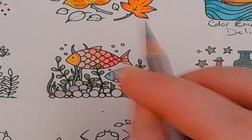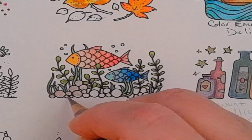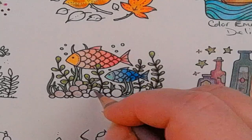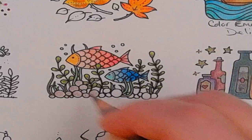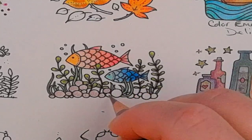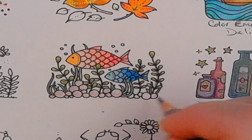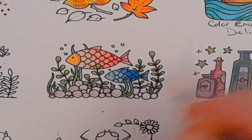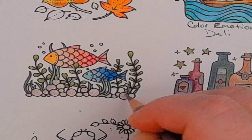And of course, as you probably remember from the last picture that we colored during Collection Monday Mania, I colored all these little rocks with the liquid pearls and made them all pearls. It looked really cool. And this time we'll just use colored pencils instead to do it.